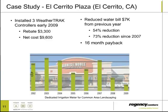The net cost of this project was $9,600. And in the first year, in 2009, the first year after installing the 3 WeatherTRAK controllers, we reduced our water bill by $7,000. This was a 54% reduction from the prior year, from 2008, which you can see on the graph. But the amazing thing here, and this I think attests also to that variability that I was mentioning, it was a 73% reduction over 2007. And at this particular project, this initiative had a 16-month payback.